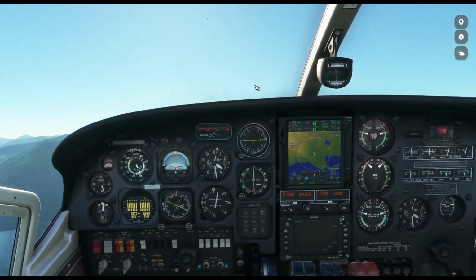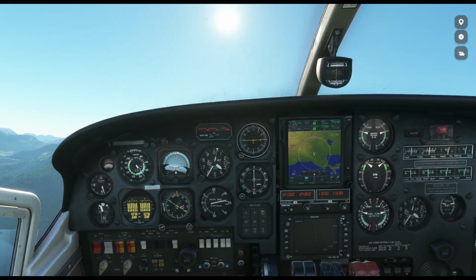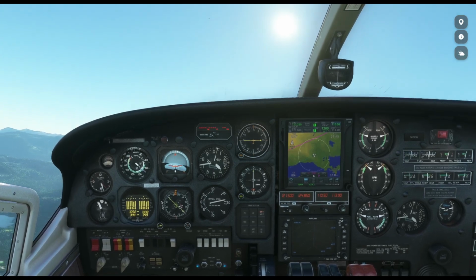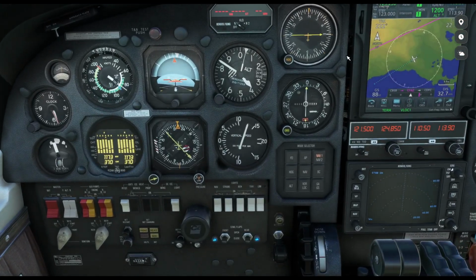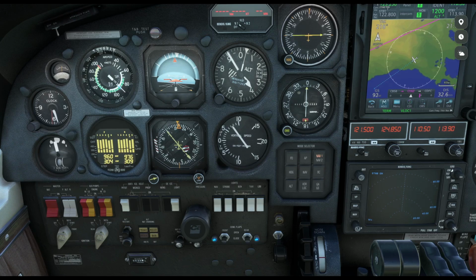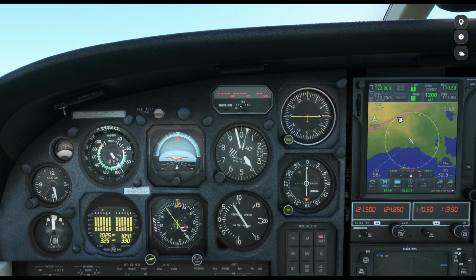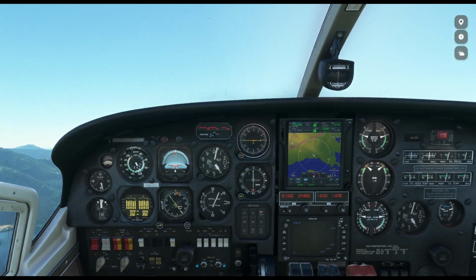And may as well put in the frequency for our destination airport, which is Della Falls, which is 122.8. Let's pop that in as well. Yeah, and let's just swap it over just to make sure it works. Swap it back. So we need 123.25 for Tofino.